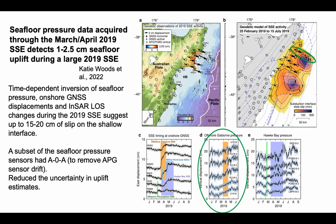We also used an oceanographic model to look at very long term effects and used that to correct the data as well, which seemed to agree with results from A-0-A instruments. And what that did was we ended up reducing our estimates of the slip. But the numbers for the slow slip were fairly similar, something like 15 centimeters down here and 15 centimeters up here. This gives you an idea of the scale of these locked patches in the New Zealand area.